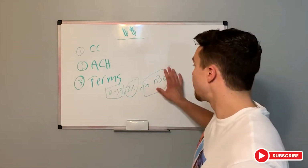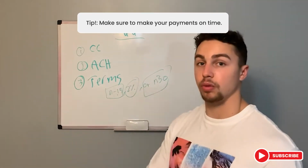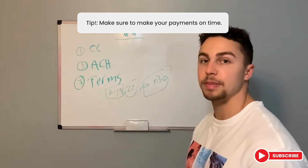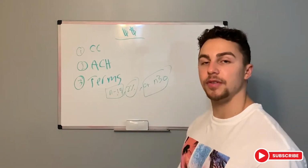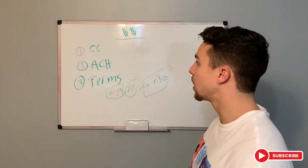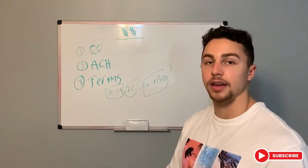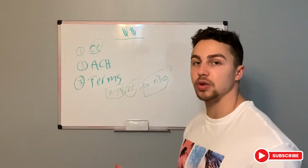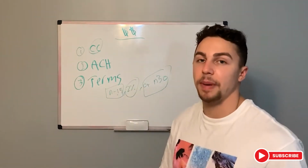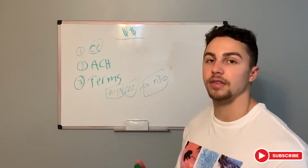So make sure you're on time with your payments because you can always get terms removed. This has never happened to me personally, but this can happen if you are not making your payments in a timely manner. The same goes for credit card payments. Guys, we want to avoid interest at all costs. We may have a situation where sometimes we have to pay interest, right? In order to scale a business, there is a cost of capital.